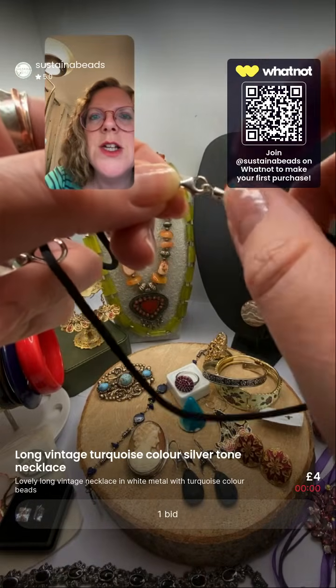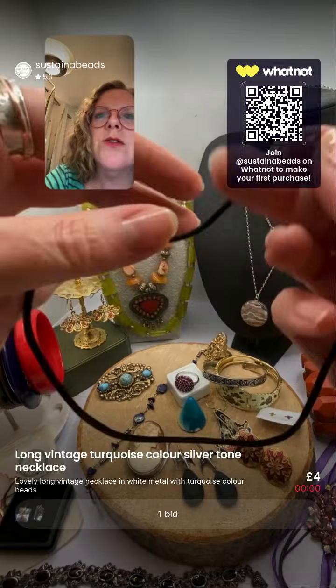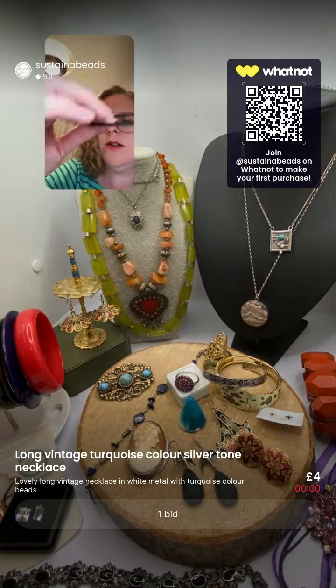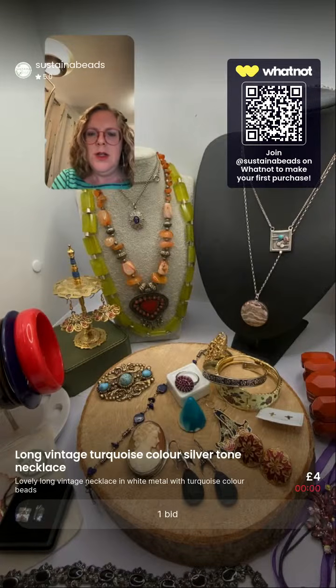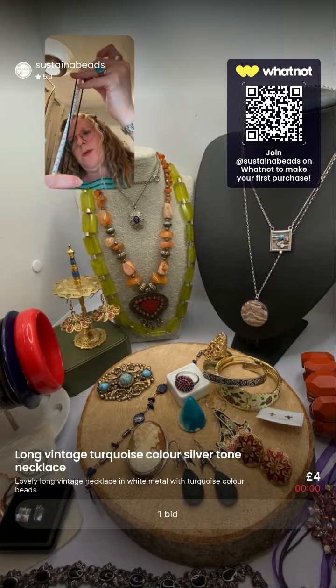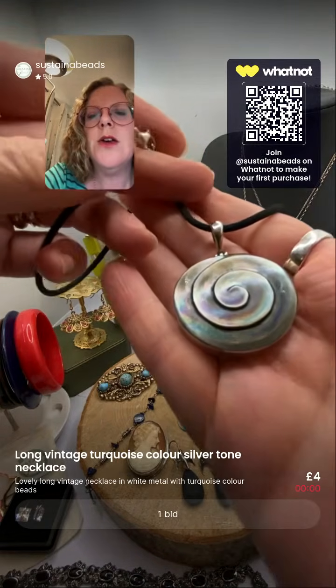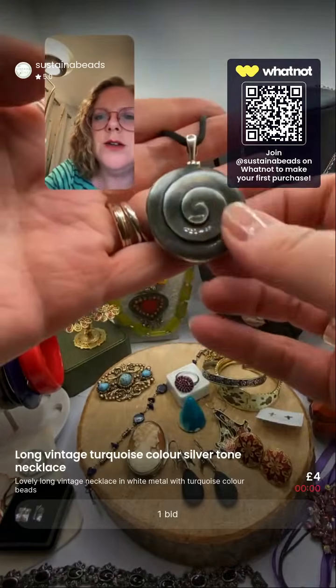Hopefully not. So I've put it on this cord, which has got a 925 sterling silver on the clasp. So silver findings and a silver and mother of pearl pendant. Let me just check the length. 16 inches on this one, but you can take it off this if you would rather have it on a chain, but I just thought it looked quite cool on there.